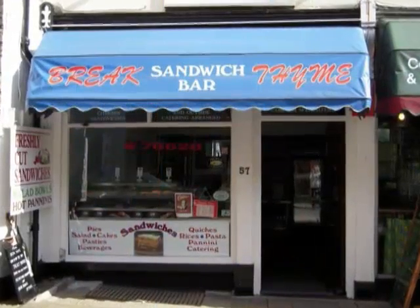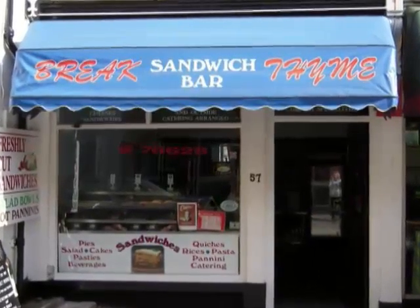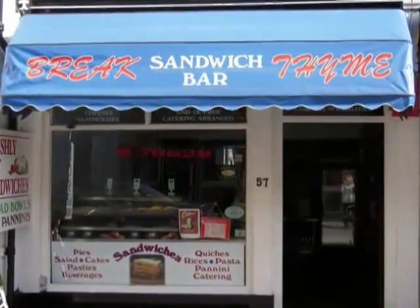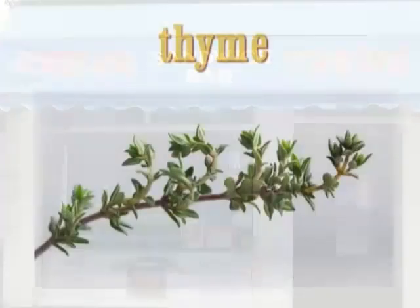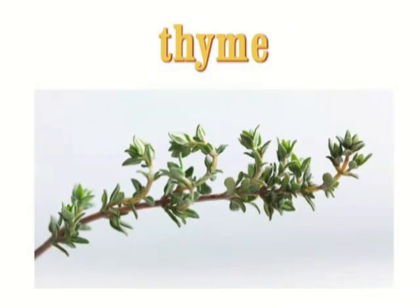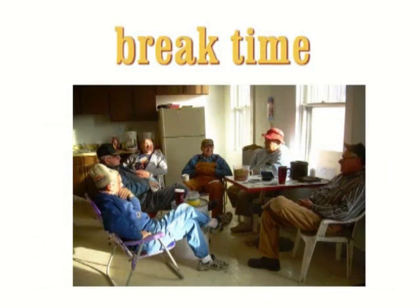The name of this sandwich bar features a homophone. Homophones are words with different meanings which are pronounced in the same way, but are spelt differently. Here the homophones are thyme, T-H-Y-M-E, which is a type of herb used in cooking, and time, T-I-M-E, which is the spelling you would normally expect in the expression break time.